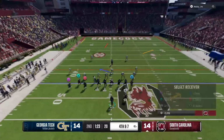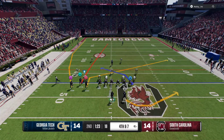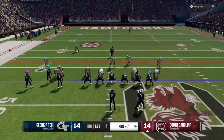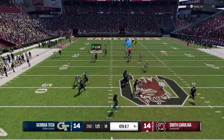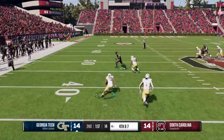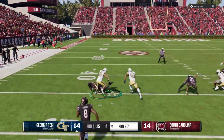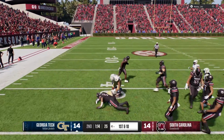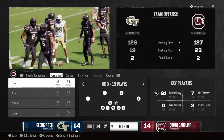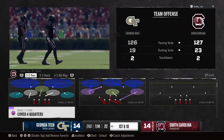Perhaps emboldened by converting a fourth down earlier in the game, they'll try a second time. He'll try to throw and pick up the first down. And it's intercepted. A turnover for the defense. Got room on the return. And they capitalize not only on the pick, but the great return to give the offense tremendous field position.